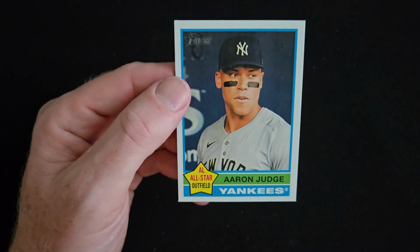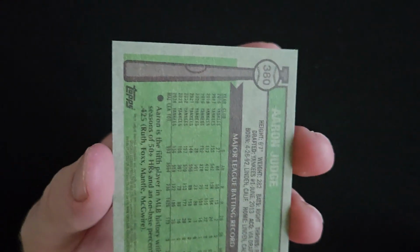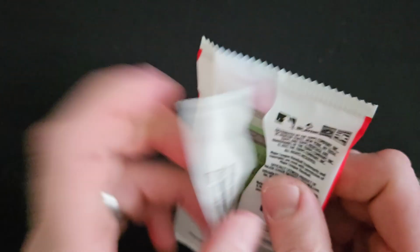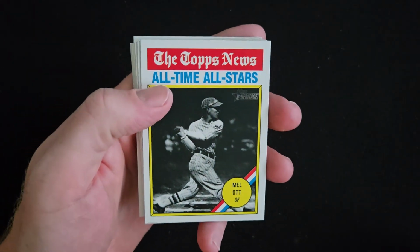All rise. All-Star outfield, Aaron Judge. Very nice, very nice. Now, I'm not sure how to identify the image variations. I guess it'll stand out, but the serial number on the back probably. I know in high number, it was like written right underneath the card number. I'm not sure, so we'll see that in 2025.